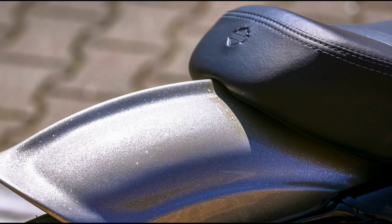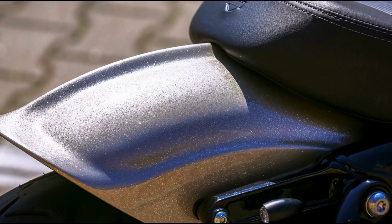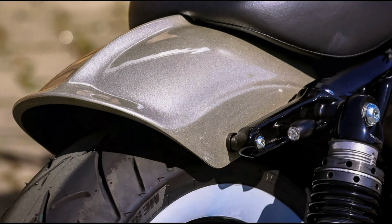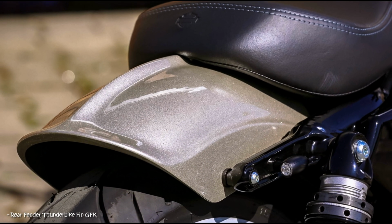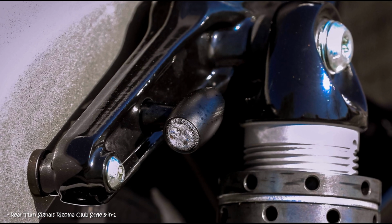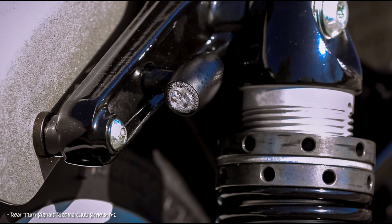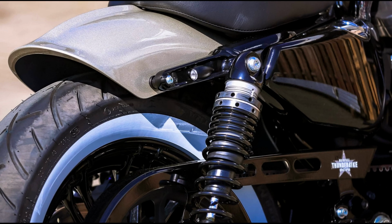When you step back and take in the whole picture, you realize that the Harley-Davidson 48 Custom by Thunderbike, Starmind, is more than just a motorcycle. It's the culmination of craftsmanship, creativity, and passion for the art of custom building. Every line, every curve, every piece of hardware has been designed to work in perfect harmony, resulting in a bike that is as functional as it is beautiful. Whether you're cruising through the city or taking it out on the open road, the Starmind commands attention and respect.